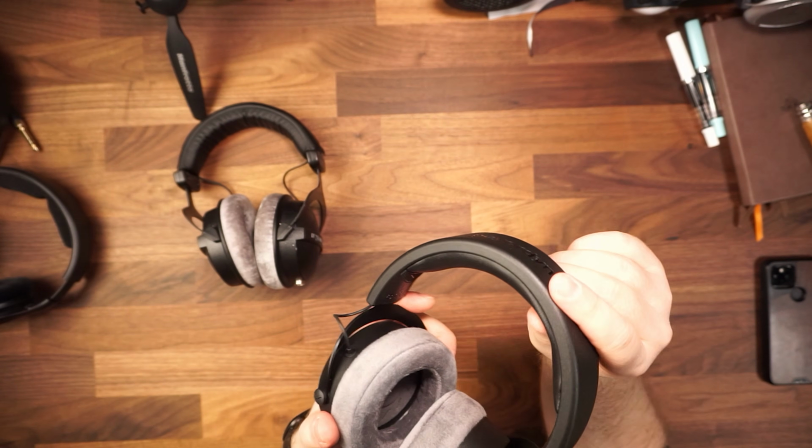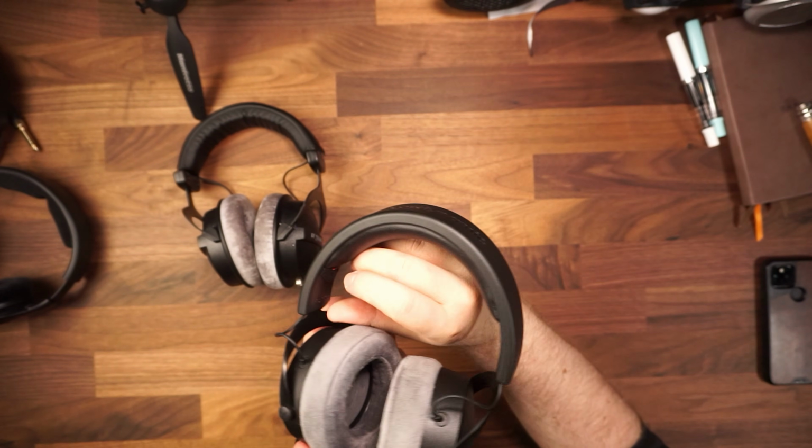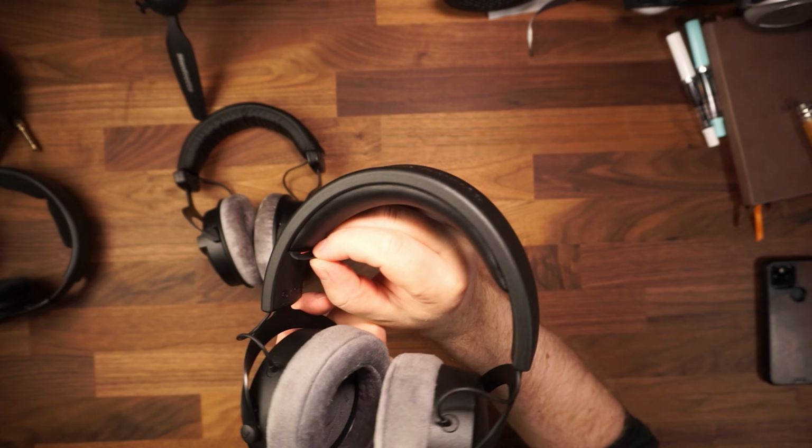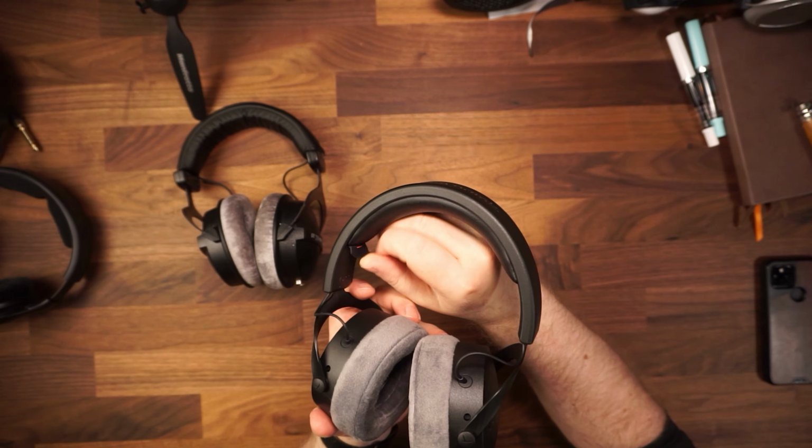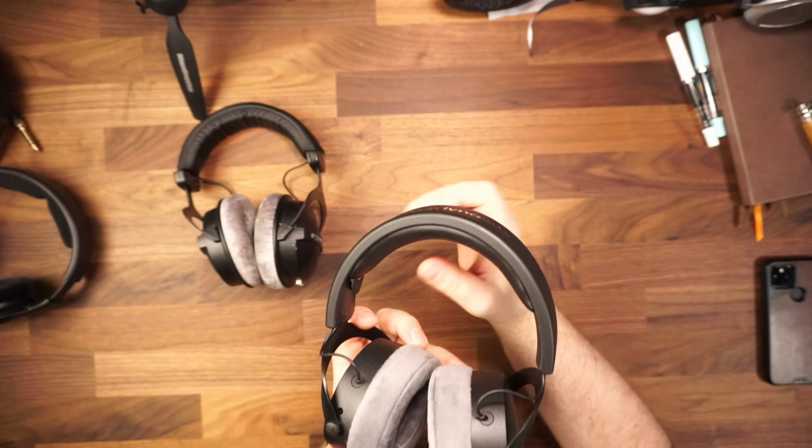And then we have a pleather style headband padding on the inside, which looks like it can be pulled off. There's a little tab here, which I obviously haven't got to at this point. You've seen me unbox this. I haven't actually pulled this or checked the instructions to see if that's exactly what you do, but I think you probably just pull this out and then you can remove this and replace it.